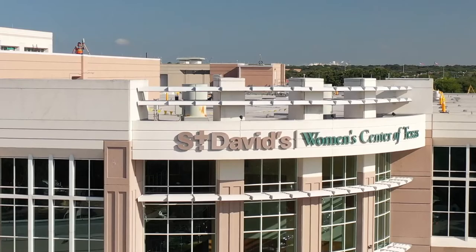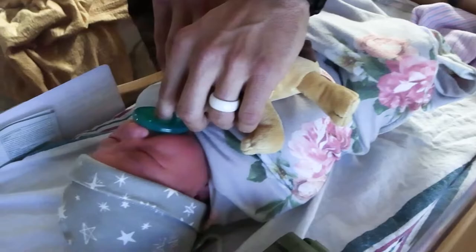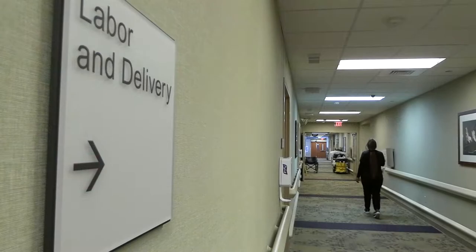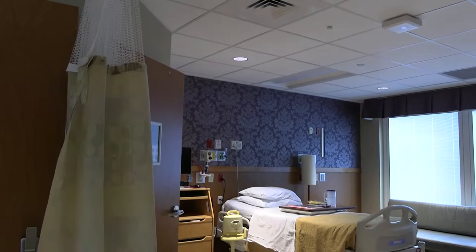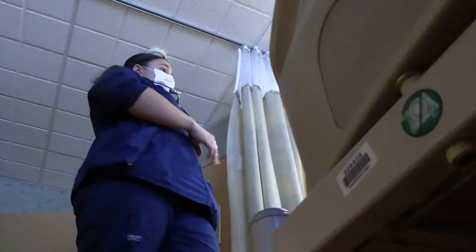When it's time to meet your baby for the first time, you'll enter at the Women's Center near the hospital's east entrance. Moms will check in on the second floor before you're guided to our labor and delivery unit, or cesarean section surgical suites. After your baby is born, you will be moved to one of our 60-plus postpartum rooms where our team will care for you and your baby before discharge.